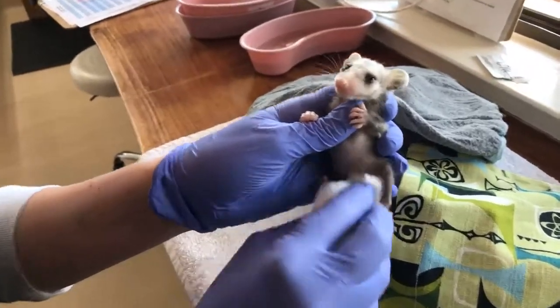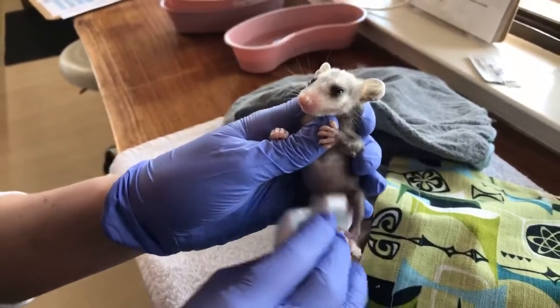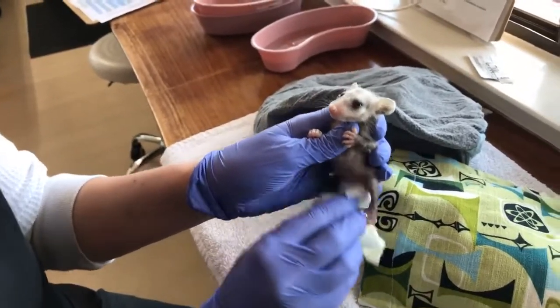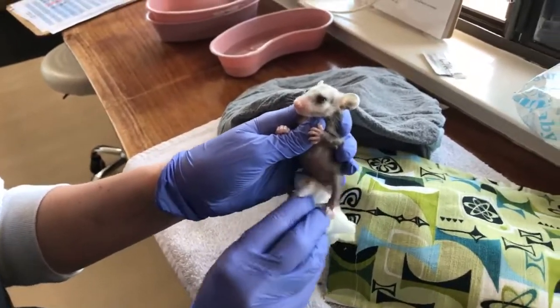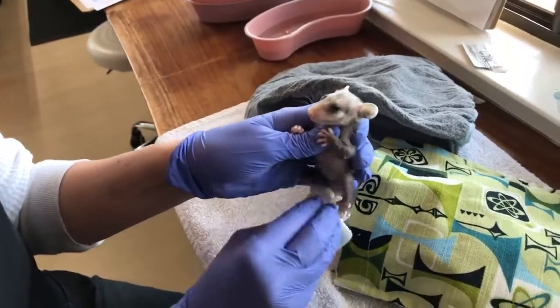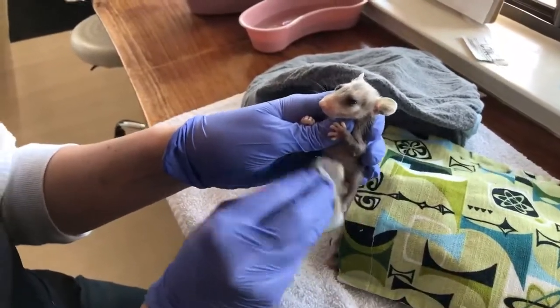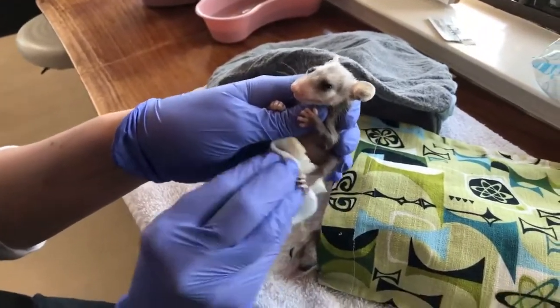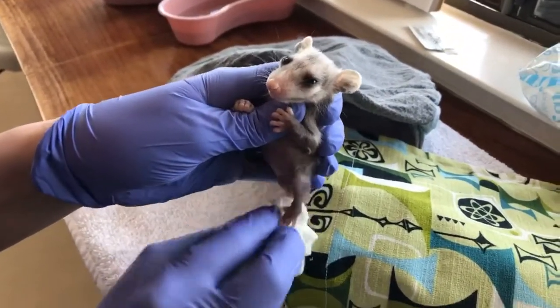Oh, look at those eyes, they are open. All right. Opossums, as a species, are going to be less dynamic in terms of their activity level compared to other orphans. Playing possum and just being mellow is more of their typical pattern.